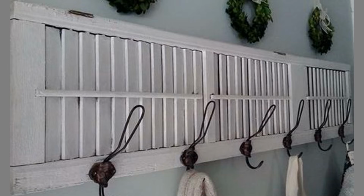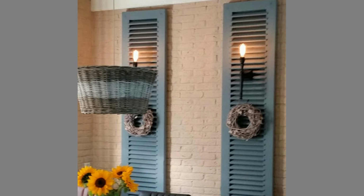Repurposing teaches us to see potential where others see waste. It transforms the ordinary into something extraordinary. Repurposed wood does not need to be large or grand to be meaningful. Sometimes the simplest pieces carry the most beauty.